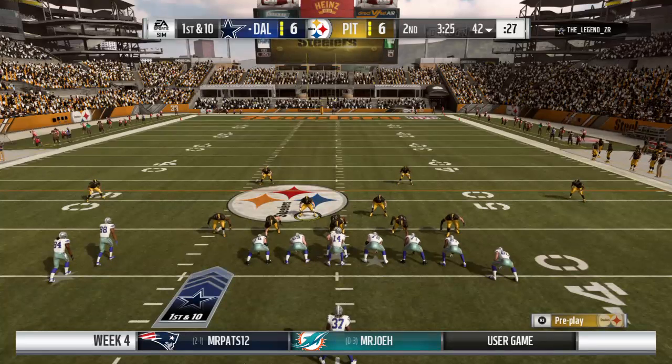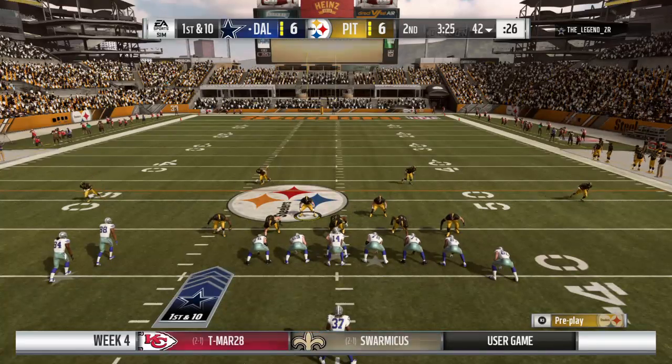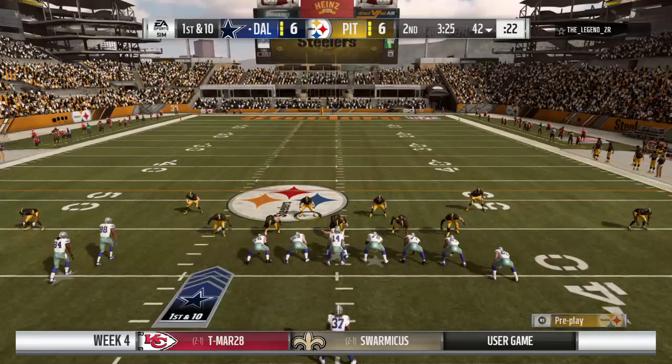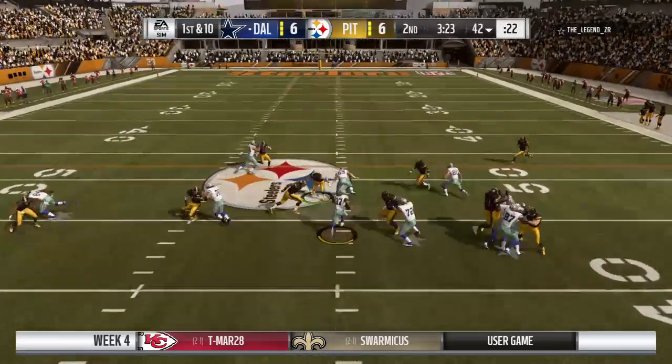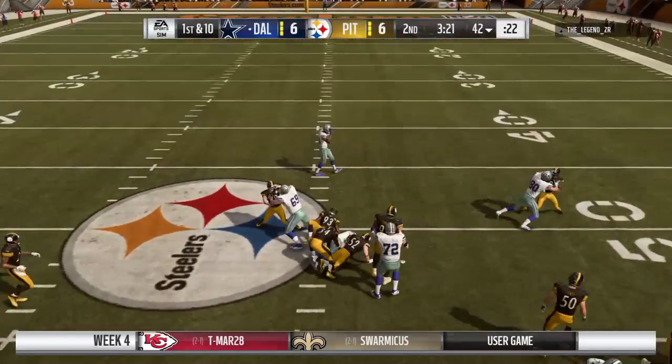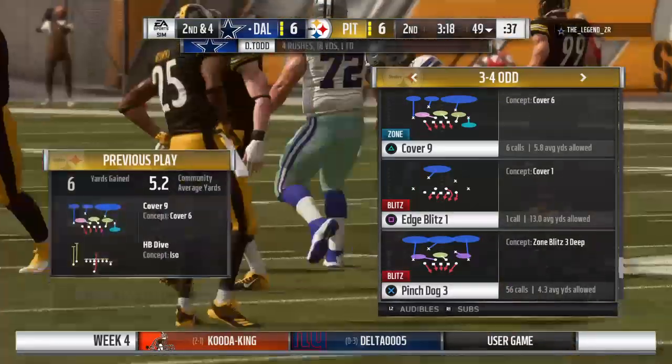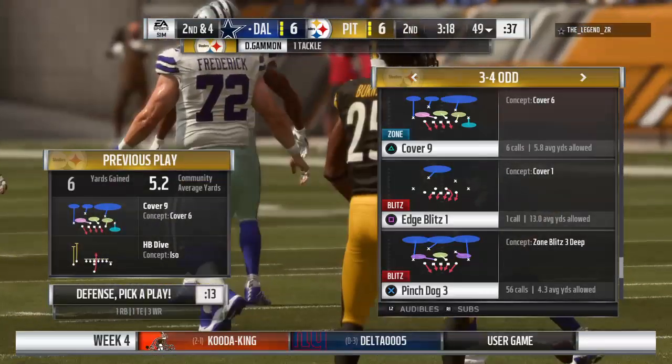Now let's go. Green 39. And they'll run it here. And he'll be taken down just shy of midfield. It's a 6-yard gain on the ground, and that'll make it 2nd and 4.